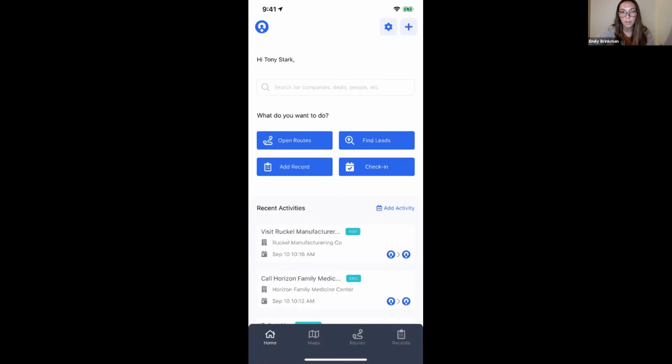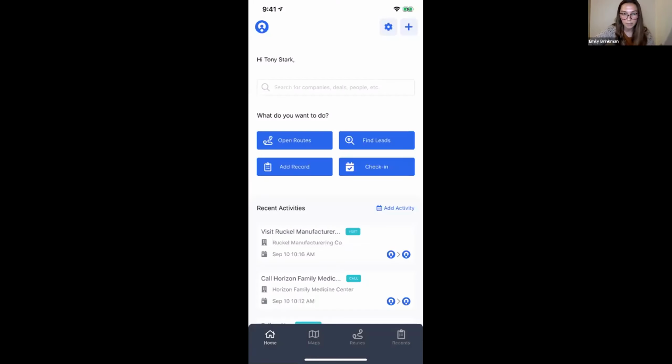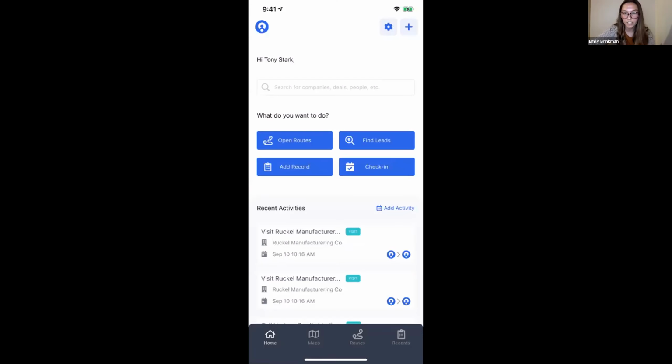I clicked the check-in button here on the home screen. Here, I can show you again. It asks if I want to confirm the company, and notes are automatically dated just based on that activity date. Any other questions?